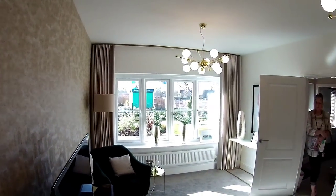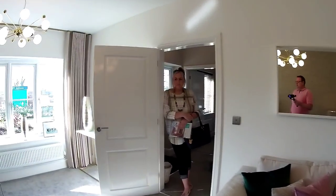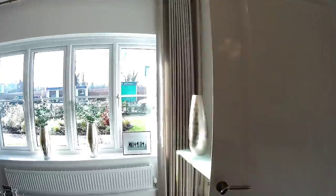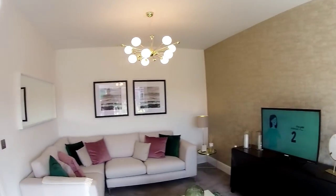So, we need to tell Jill about the Help to Buy Equity Loan Scheme. Put simply, Jill can buy a brand new home with just a 5% deposit. This is because the government will give you a 5-year interest-free loan.